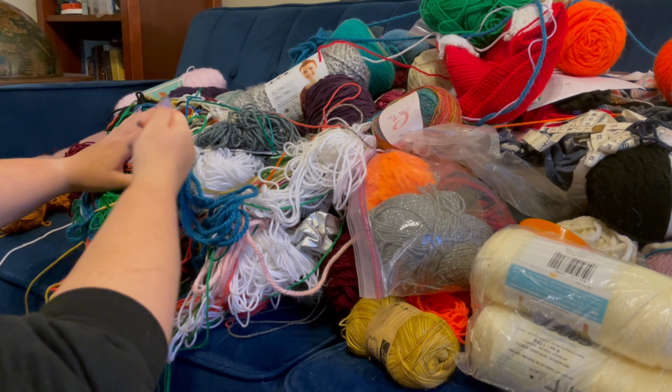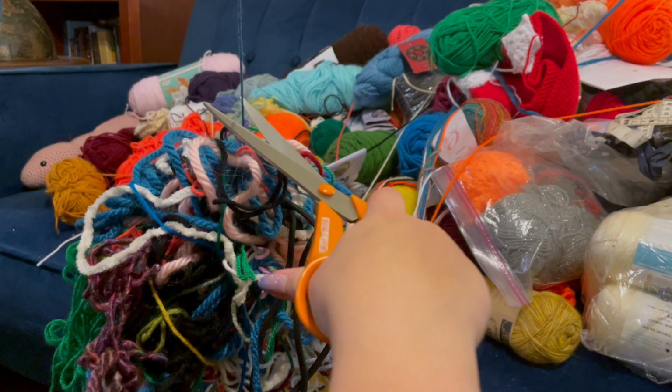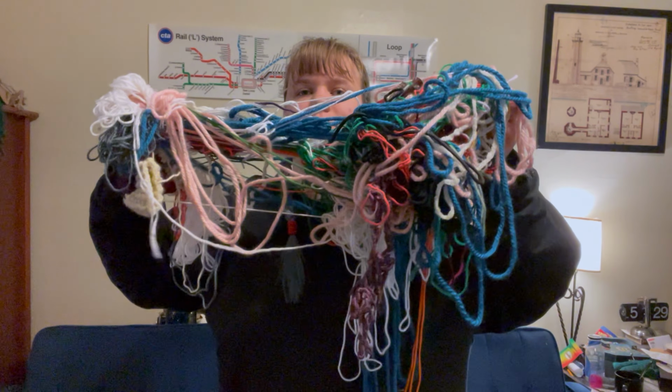You may choose to sit and carefully untangle your tangle and try and preserve as much yarn as possible and reduce yarn waste, but this tangle's a bit big and a bit old, so I'm just gonna be cutting it out. I have a jar that I keep yarn scraps in that are too small to use for any projects, and I'll be putting this tangle there.